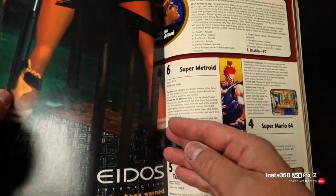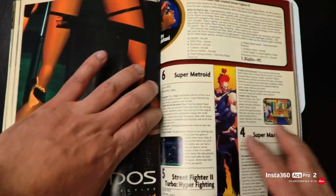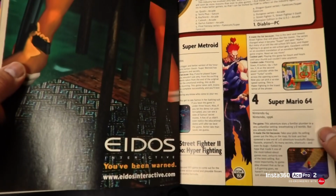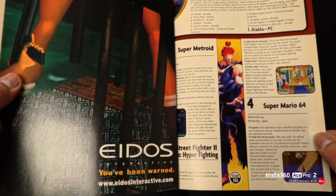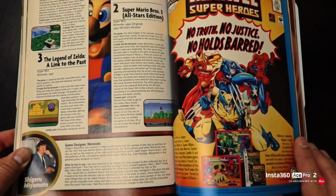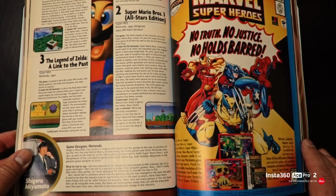Pull-out poster of Lara Croft. I never tore that one out. Super Metroid at number 6. Street Fighter 2. Hyper Fighting at number 5. Super Mario 64 at number 4. Number 3 is going to be Legends of Zelda: Link to the Past. Number 2 is Super Mario Brothers 3.